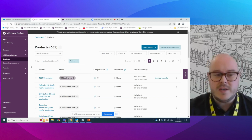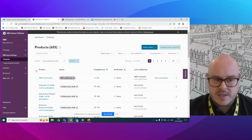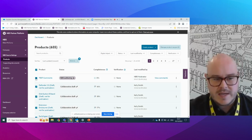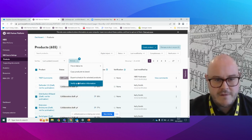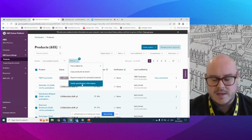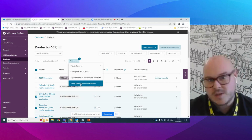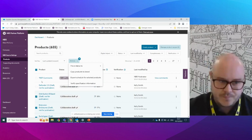Alternatively, if you know there are some that need updating, if I click this little box next to products here, you can see it's highlighting 26 that are on page 1. But if the top 2, for example, need editing, I can unhighlight those 2, click actions, and then verify those 24 that I've highlighted. So you can verify on a product by product basis as well, leaving the ones that you know you need to make updates to.